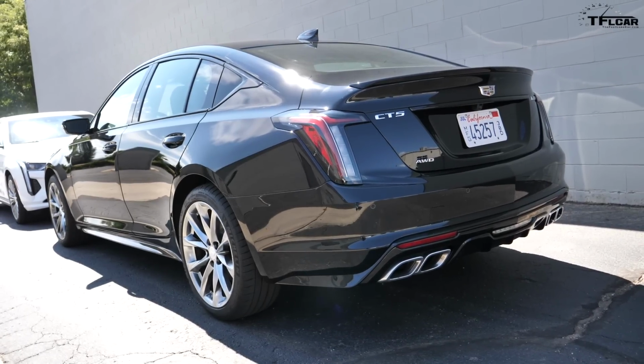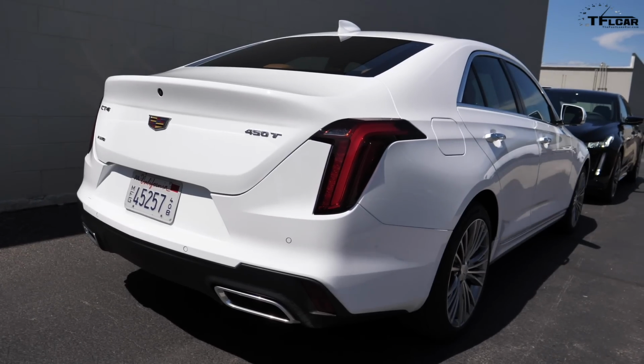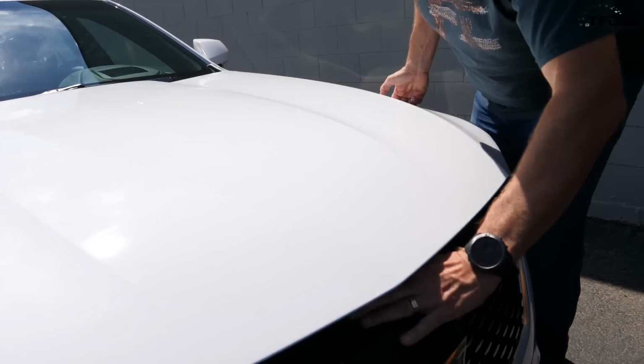It's just great. I mean, compare this to something like the 5 Series, the A6, the Lexus ES. This is just a better looking car. Compare the CT4 to something like a 3 Series and A4. It's just a better looking car. I mean, that's the best thing about these vehicles, is the design.